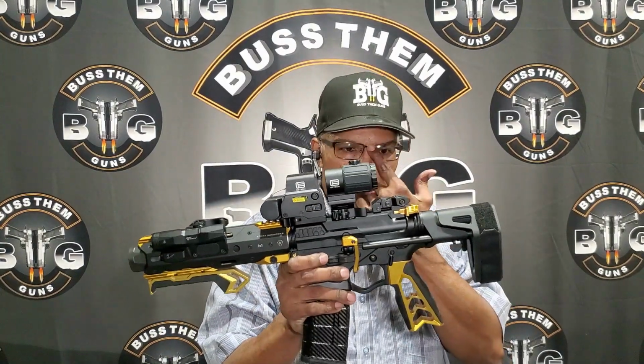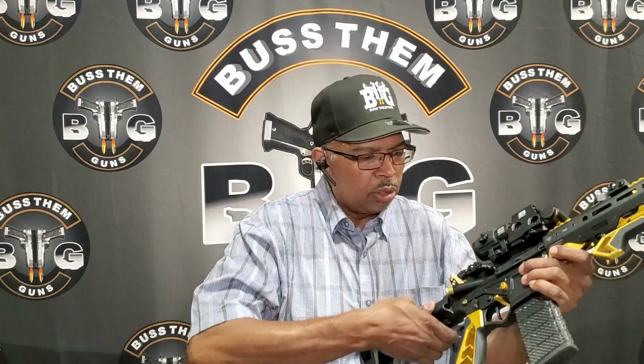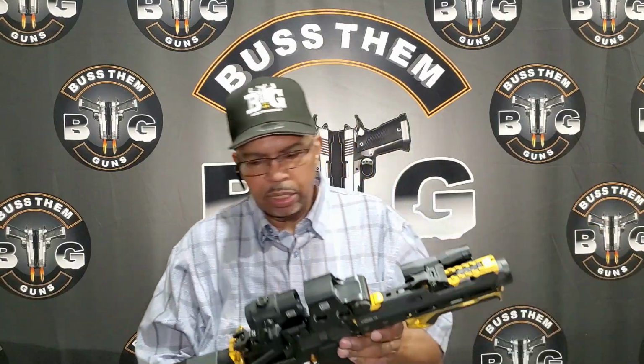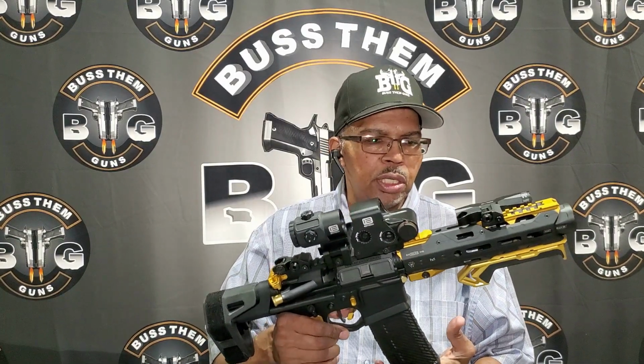So it's got the Maximum Defense shortened buffer system in here. This is the rip brace on here as well. So you can get that brace out, go to work. It's got their proprietary buffer system in there. Got their bolt carrier group, obviously, because you need that to run their buffer system.